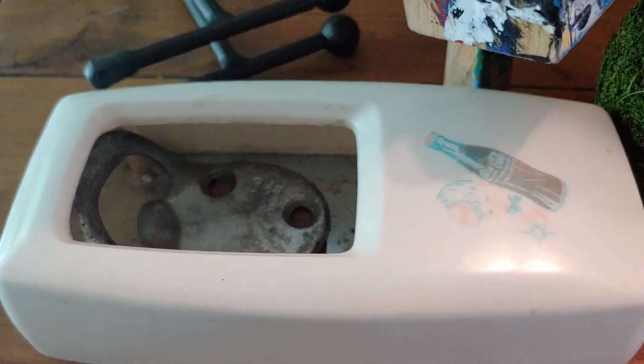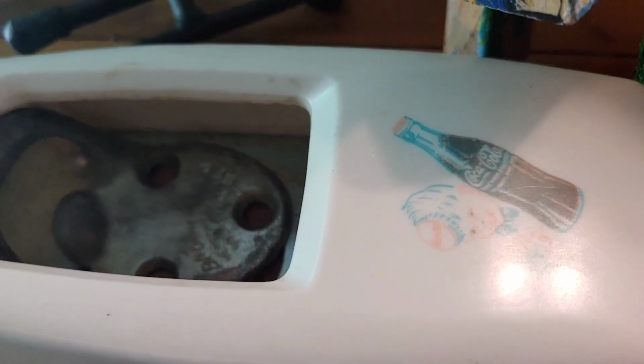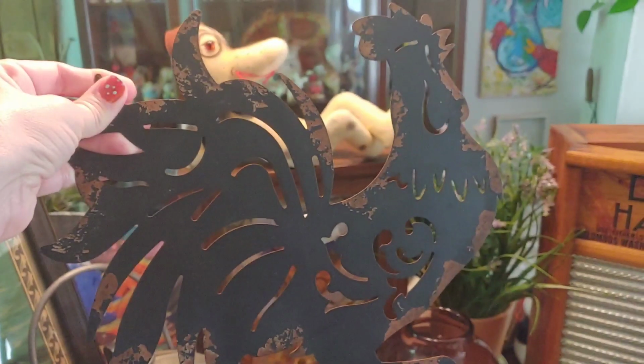Oh, here's another thing too. This is a Coca-Cola bottle cap collector, but it is vintage. You can see the little Coca-Cola boy on it. You attach that to the wall and then you put this over and it collects all your little tops there. And a metal rooster. Always good to have a metal rooster.